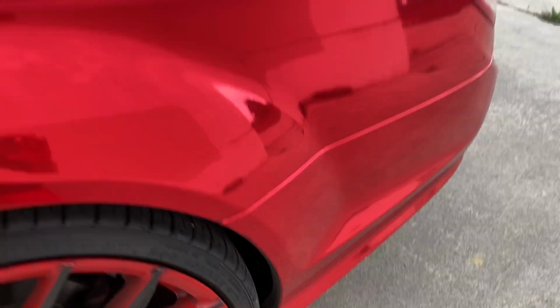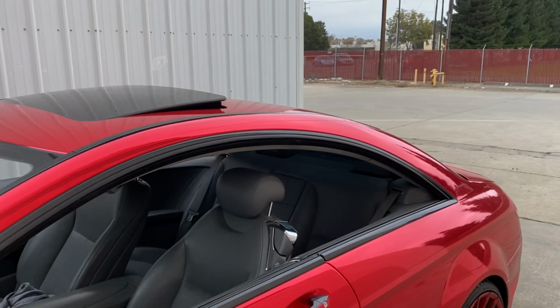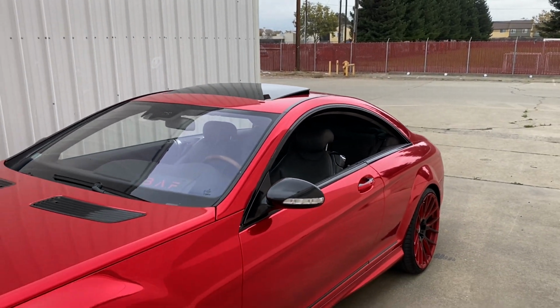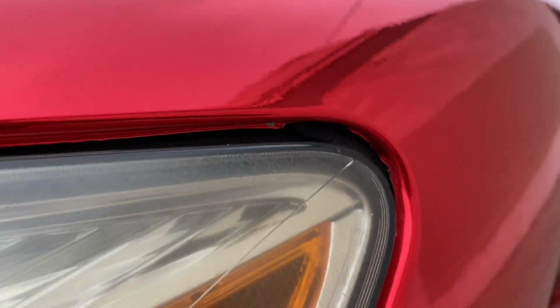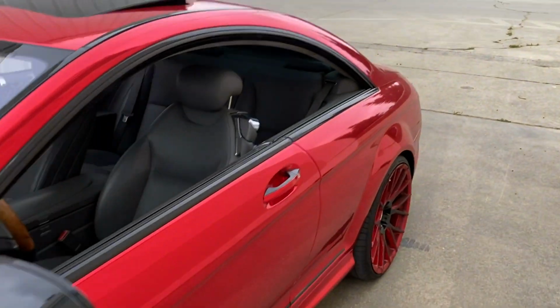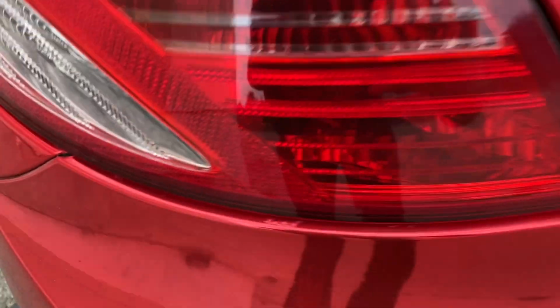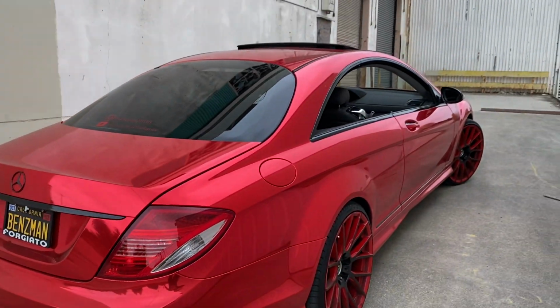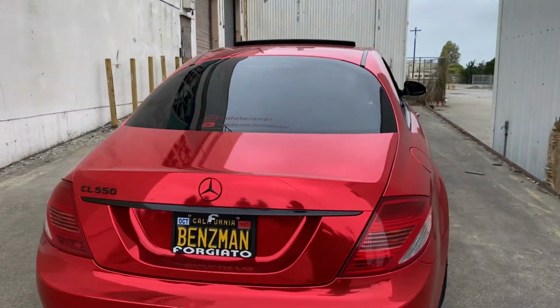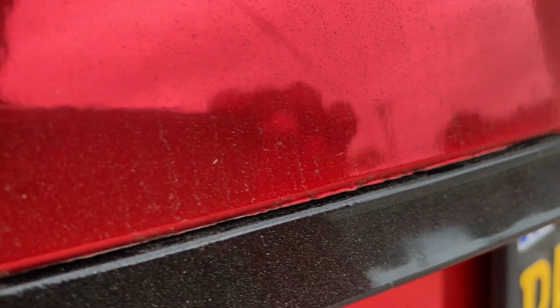And it does get dirty, but out of all the wraps I had, this is the one that I can clean the easiest. It's weird, but that's because it's a gloss, so I'm able to clean it better. So all this stuff does happen. These seams just happen. If I go around here and show everyone on the back, these seams, it happens. But how's the overall look of the car? It's still great. When you look at it overall, right here, it just happens.